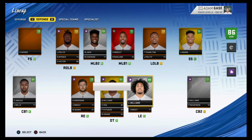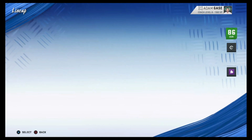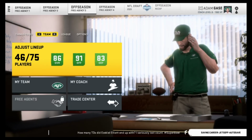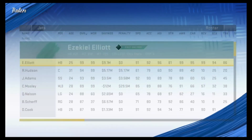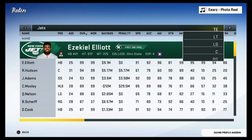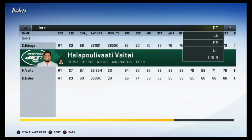Again, my goal was to get higher than an 87. We're on the path. Miles Jack looks really, really good in the middle of that defense, boy. Woo! Miles Jack looks really good in the middle of that defense. I'm going to show you what the new guys look like.